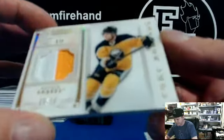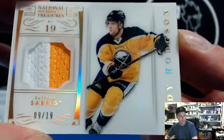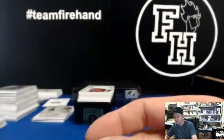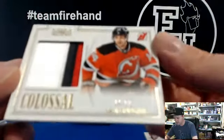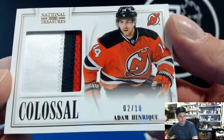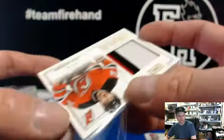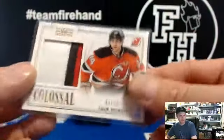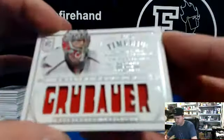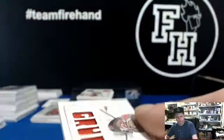For the Sabres to 19, Cody Hodgson. J-Dog 19's got Sabres. Two color prime number to only 19. 9 of 19. Colossal 3 color, Adam Monrique. 2 of 10 for the Devils. Ray Sports Cards. Alright, Philip Grubauer for the Capitals, 67-99. Vinny Vegas.